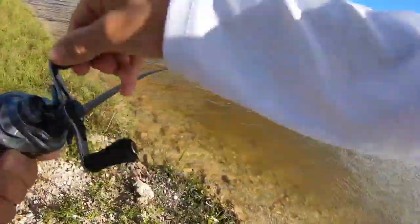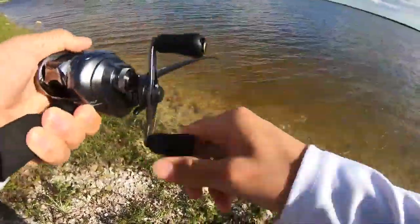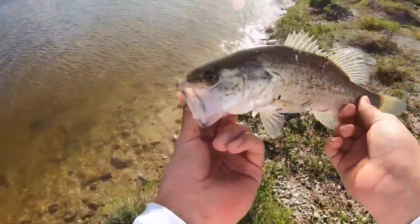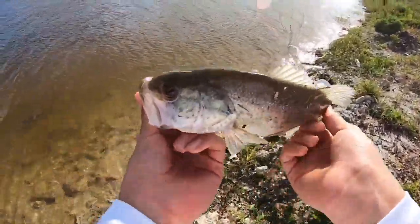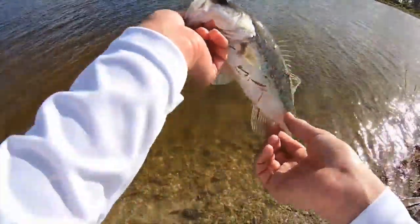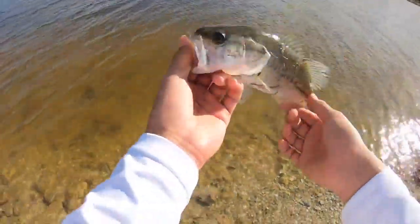There we go, on the crankbait. Awesome, guys. Another, oh my gosh. Another little bass. I think that's my fourth or fifth fish of the day. I switched over to the crankbait. It was a pretty slow bite with a worm, but yeah, it's been a little bit. Finally got one on the crankbait. See, bud.